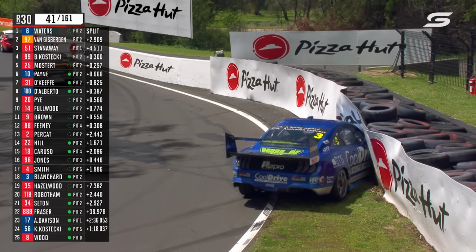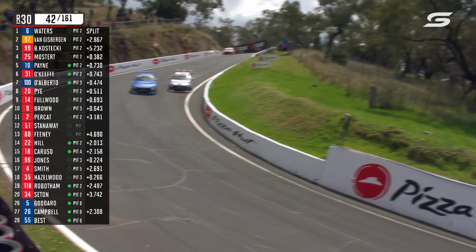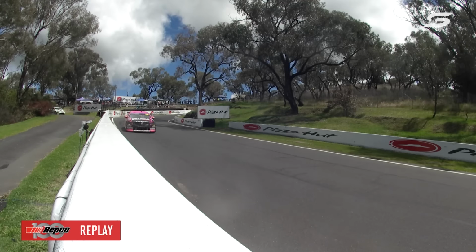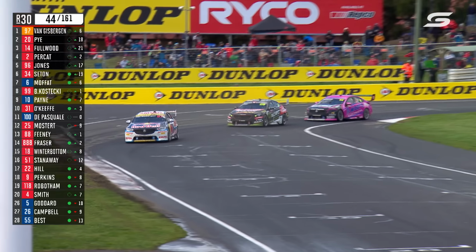Got a car in the wall again. This time it's the cool drive entry. Tim Blanchard's at the helm, and it's at Forest Elbow. What happened on the replay? There was some help in this process. So Blanchard cops a whack from control car two, number two. Car, pit exit and hold. Pit exit and hold, please. And here we go. Recommence lap 44.